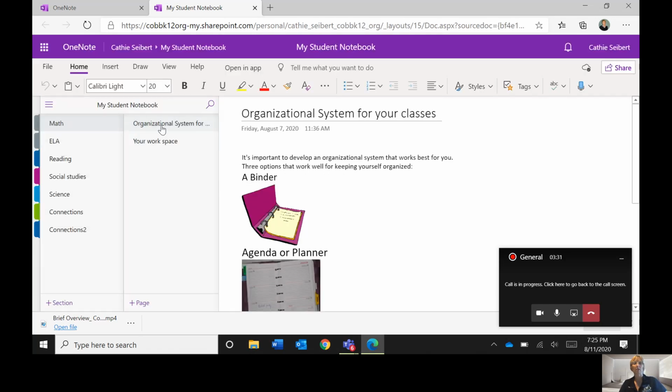When you take a look at this, I want to show you that I use my virtual tools to really help me stay organized, because that helps me. As you can see here, I have everything broken down, and I can change it and make it a different color. I have math, ELA, reading, social studies, science, and then connections 1 and 2. Then I do kind of an organizational system where I write down my pages.